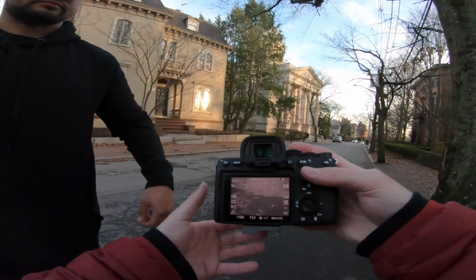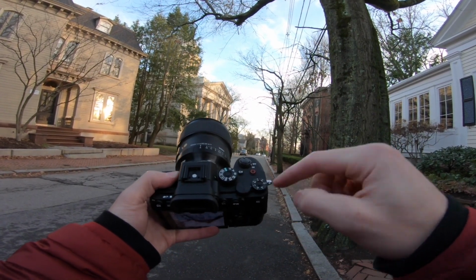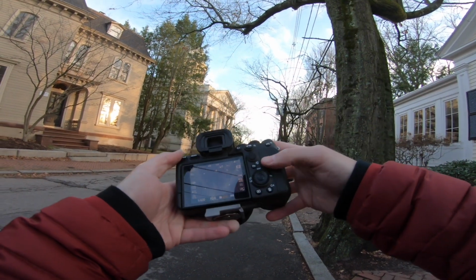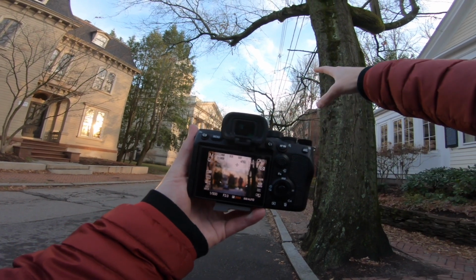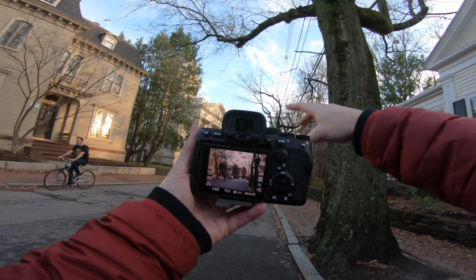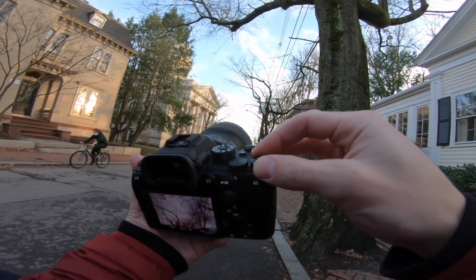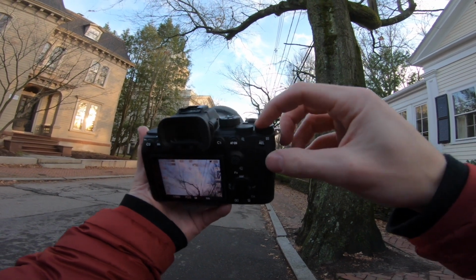Okay, so for everybody who wants to know how to shoot auto ISO and what this dial is on top of your camera, basically this is your exposure compensation dial. If you have this set to zero, that means if you're using auto ISO, it's going to meter the image that you're shooting, like this street right here, and pick an ISO that'll meter everything at zero. And then if you set it to negative one, that's one stop underexposed.